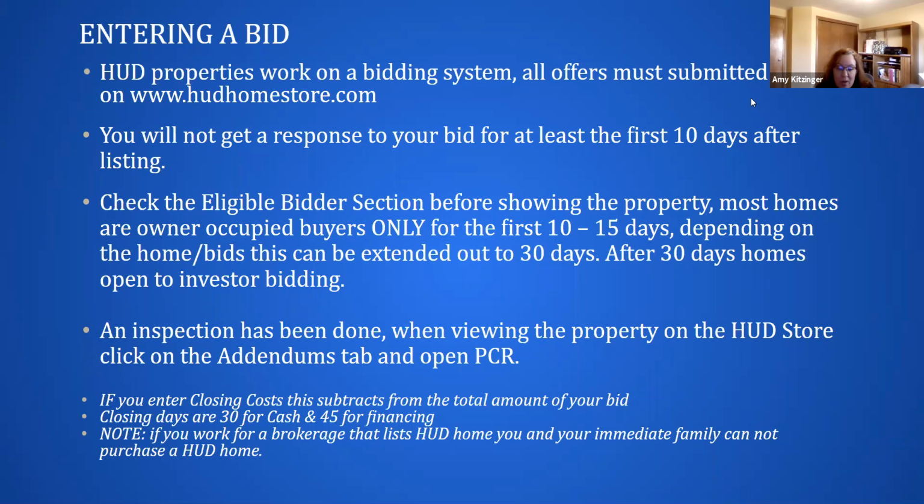With these homes, you can't negotiate. You can put in any bid that you choose, but you cannot negotiate on terms. So if you want a cash closing, it's going to be 30 days. There's no changing that. Financed closings are 45 days.